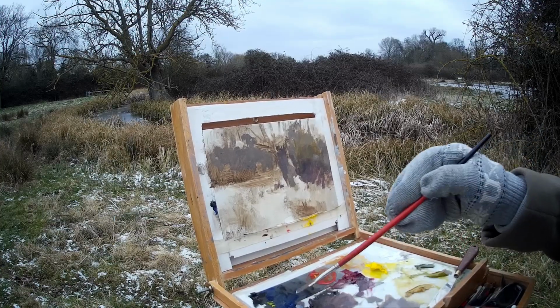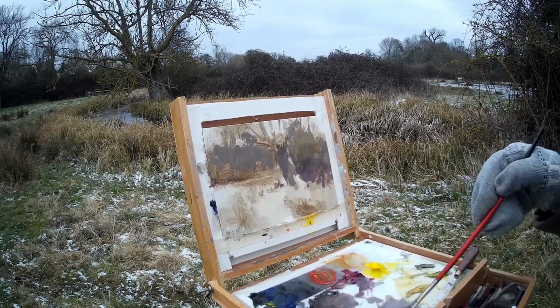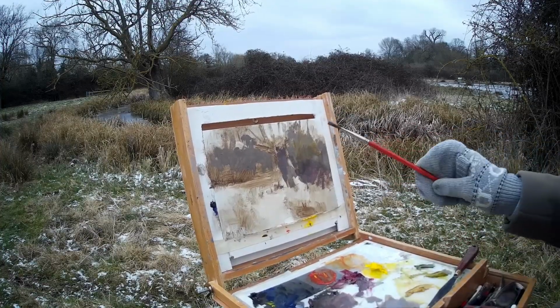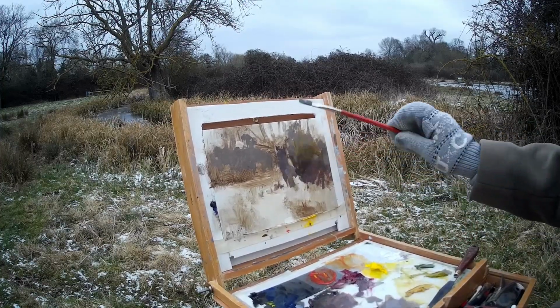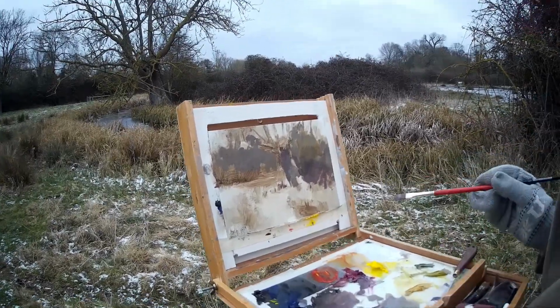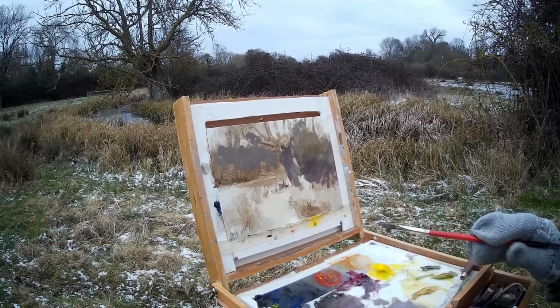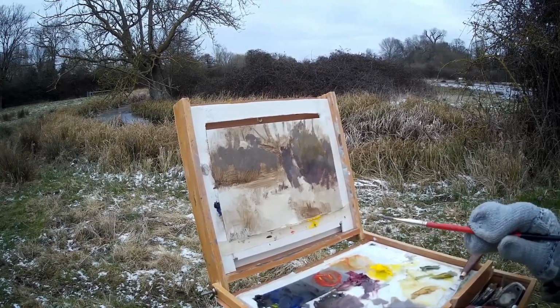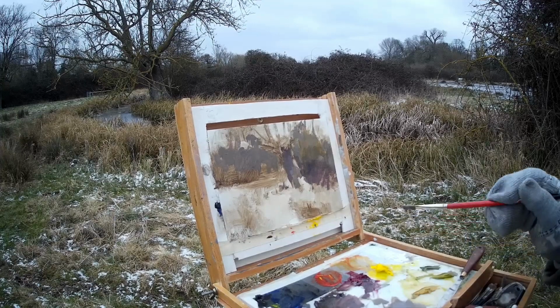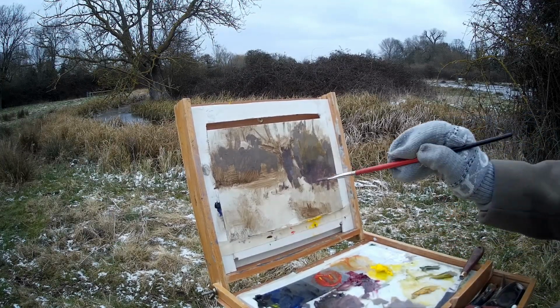So in all, I was probably out painting for a couple of hours in this weather. Don't forget the cold. When you're cold, and I was frozen to the bone, you function slower. So it was taking me a little bit longer to mix the right colours, the right tones, and apply the paint in the correct place. Or at least that's my excuse.